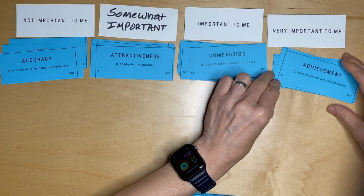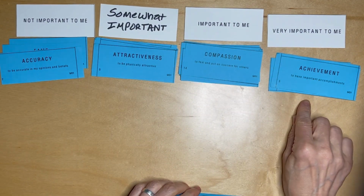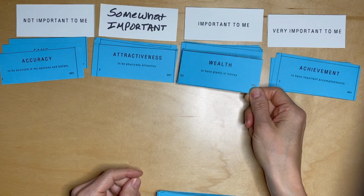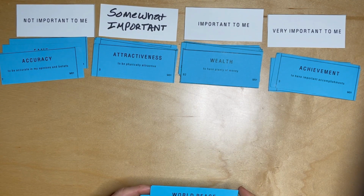Yes, it's important for me to have important accomplishments according to me. It's not important that other people think that my accomplishments and achievements are important. Wealth, to have plenty of money. I would say to have enough money is important to me. World peace, to work to promote world peace.